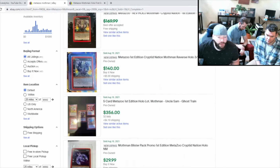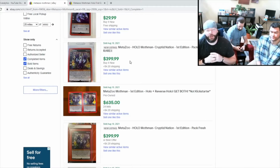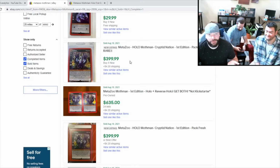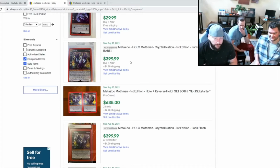But here we go. Reverse hollow. Not caring about that one. Here we go. This one just got listed and sold the same day, August 10th, for $399. I'd say holding it a week and making an extra $300 is a pretty good deal. The prices have gone insane. The Mothman is obviously going to be your bellwether, the one you're going to look at. It's going to be your tent pole, if you will.